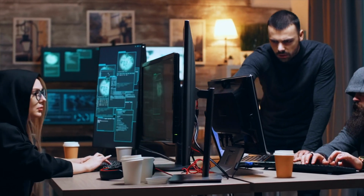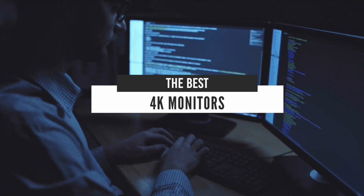Hello everyone, today we'll take a look at the best 4K monitors in the market for 2021.